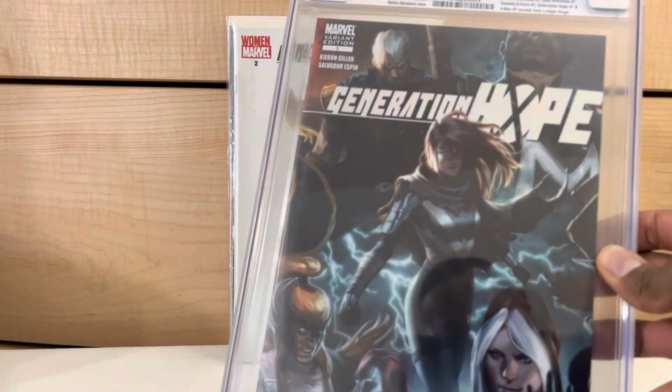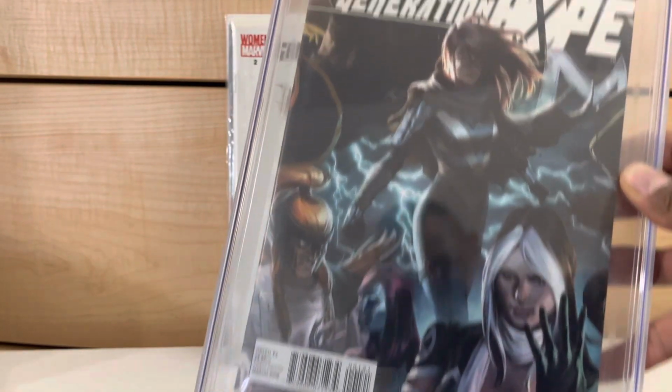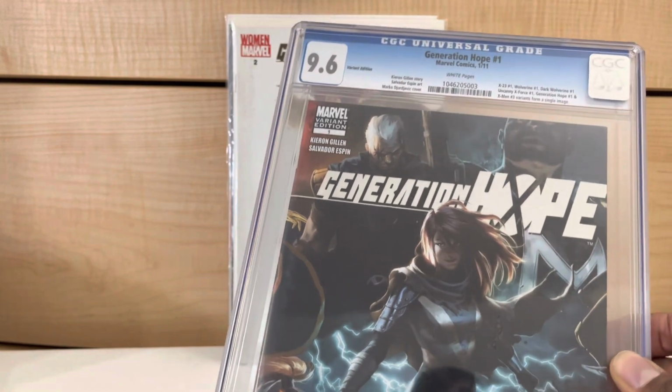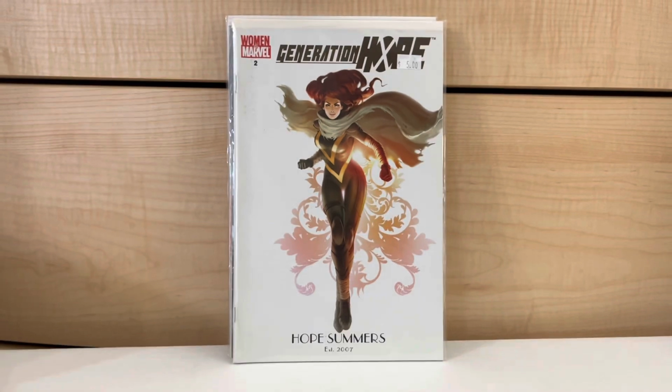This is a book that I've been after for a long time. I'd shown this off probably a year ago, but this is another one of those books that I had been after. So yeah, Generation Hope number 2. This book doesn't actually go for a lot, but I don't know, it's just a great cover.